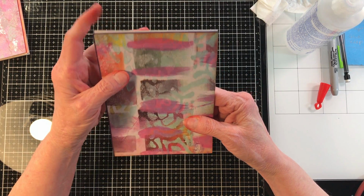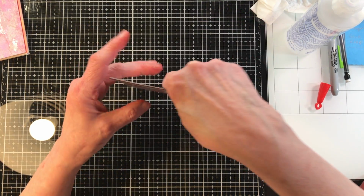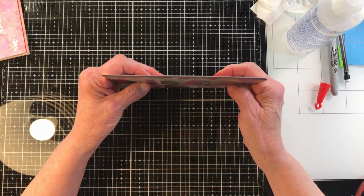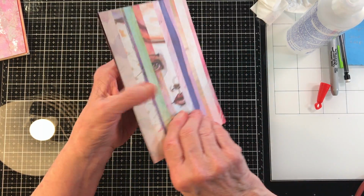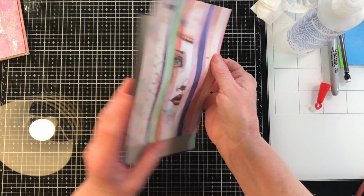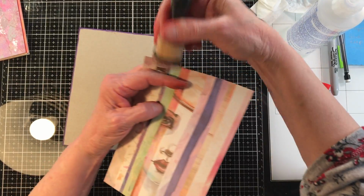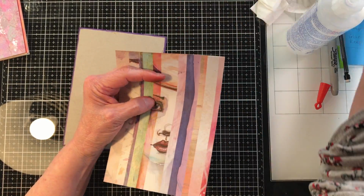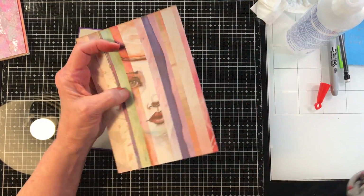Now, this is the weird thing. This is the first one that hasn't been, that's why I kind of keep patting it. It's the first one I haven't had to trim. What's up with that? So we're just going to move on to inking. We'll get this one inked, and then we'll glue this one down as well.